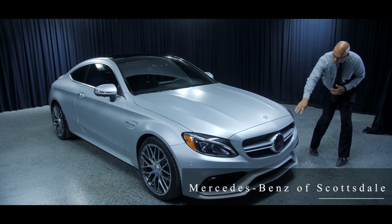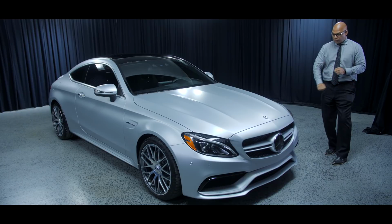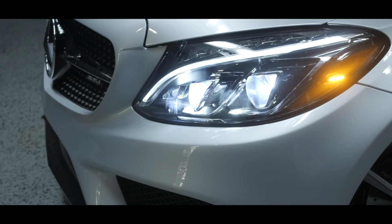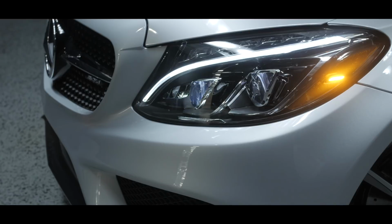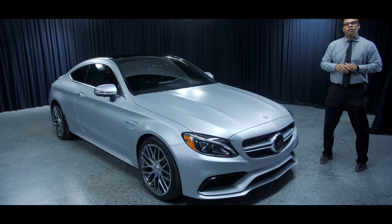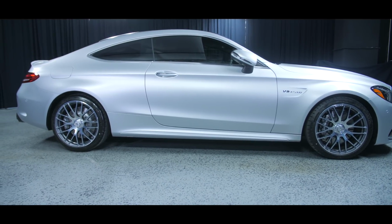First, let's start with the Bejeweled turn signals here. These light up as your turn signal comes on. It's Bejeweled because there are 6 separate lights that are really, really nice. These have the LED headlights. Again, I've said it many times, the LED headlights light up brighter, more like sunlight, more approximate to sunlight, so that your eyes don't get the eye strain that you get on long drives.